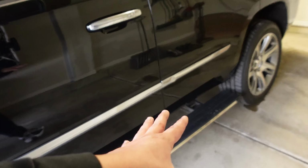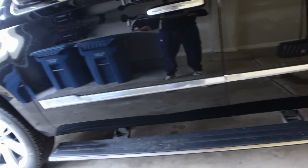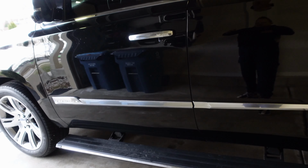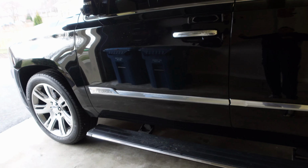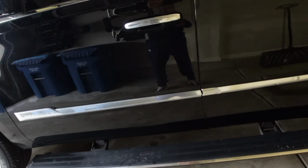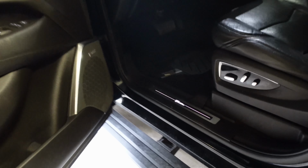Another thing is this car has the automatic step rails. This one stuck out, doesn't go in. I've tried lubricating it. I've tried a couple other things. The other side has power, so the fuse is working and it's getting power to it. It's just I believe this motor is shot. And again, the issue that this car had was it was hit on this side. So a couple things. When I first got it, this wasn't lighting up.